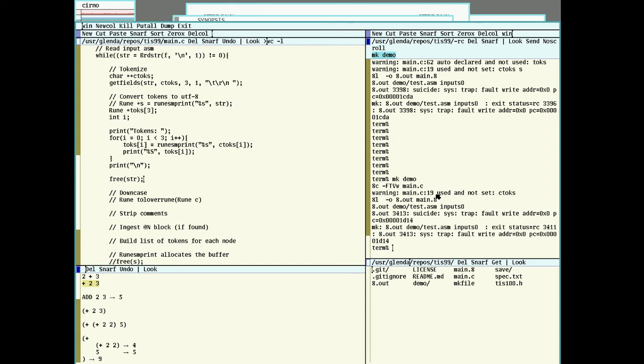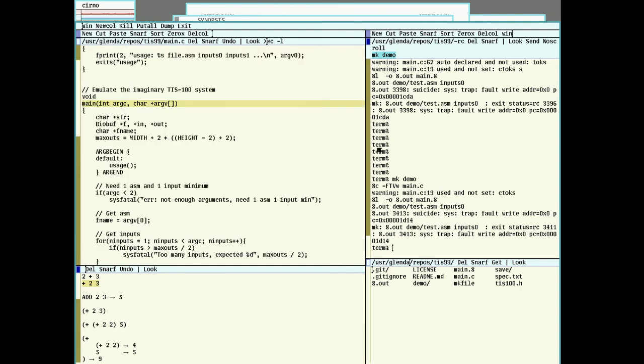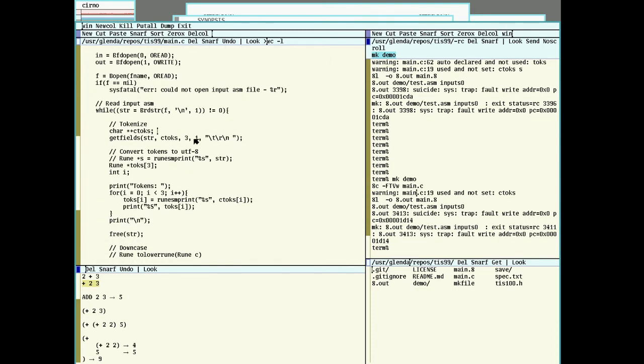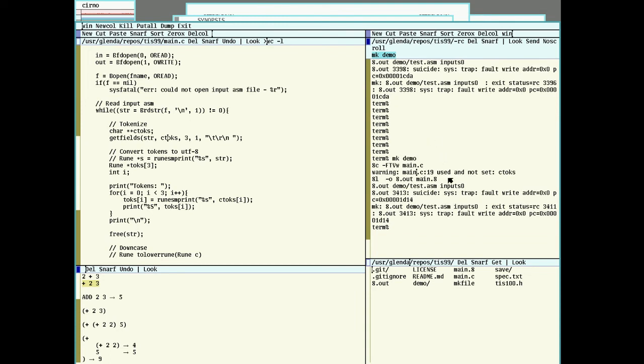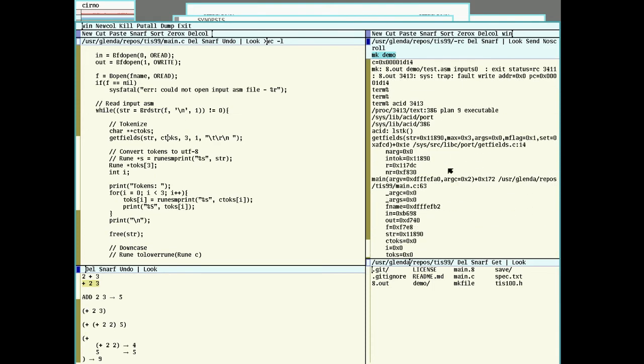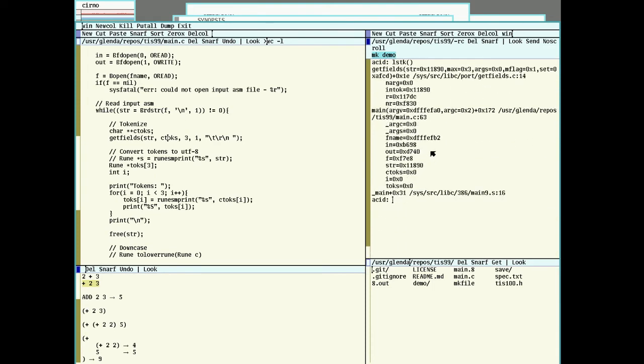Oh, nice. Used and not set. Oh god. Why is that all the way up there? It's a little weird. It is set here. I feel like I'm doing this wrong. I feel like I've run into this issue before too. Ctox is null. Yeah. Do I actually need to allocate it?